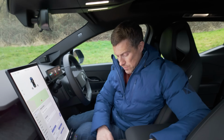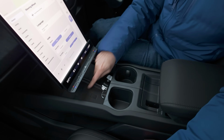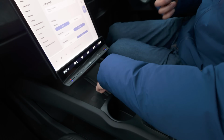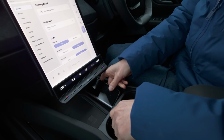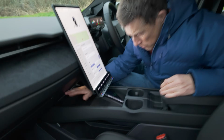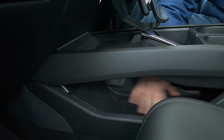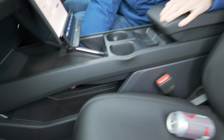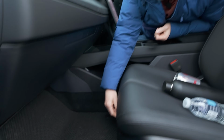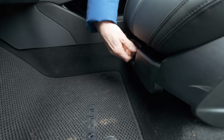So storage, you've got some storage here, you've got your cup holders there. Look at that, you've got 2 wireless charging pads for mobile phones. Just move the key out of the way. There we go. And beyond there, there's some more storage here. Can you see it? Storage, and quite a lot of storage down there. And underneath the seats, there's like some lockable cubbies there under both front seats.